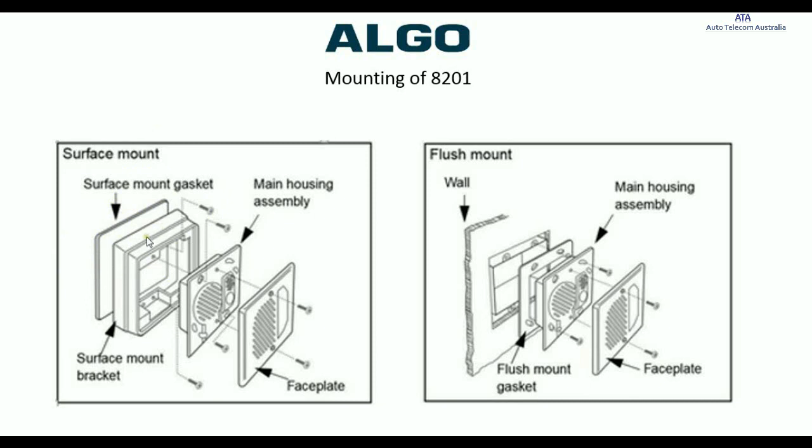You've got your surface mount bracket. You then have got your main assembly housing and the faceplate and literally cable plugs in. If you've got a door control, you've got two wires for the door control relays on it, and that's it, done. For the flush mount, you basically need your flush mount brackets. So that is additional. Contact us for them. You've got your main housing assembly, and again the face plate, and it just mounts in flush. Quite simple to install. Most commonly done would be simply using its surface mount bracket.